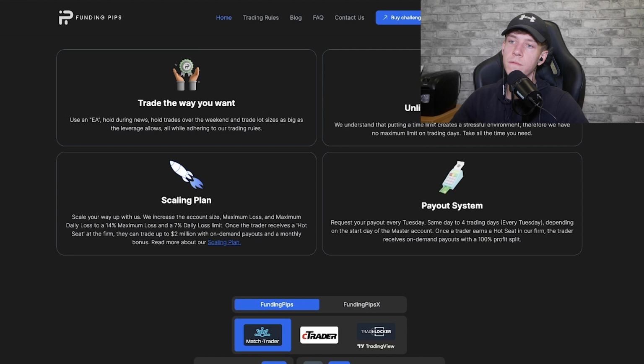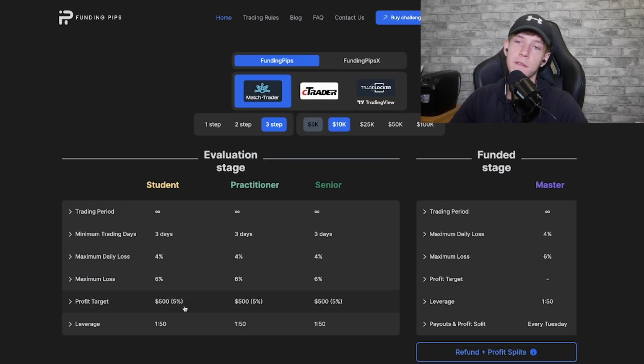You can use expert advisors, you can hold during news events, you can hold trades over the weekend, and you can trade lot sizes as big as the leverage allows. So the leverage is 1 to 50 as well, which is a great feature of this prop firm.